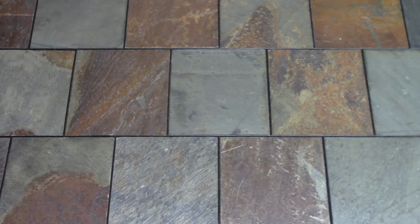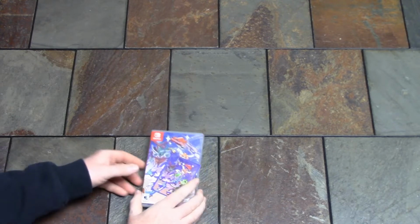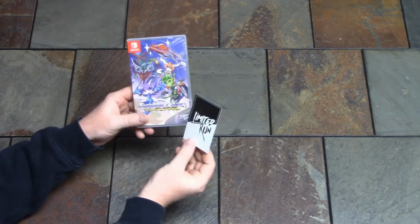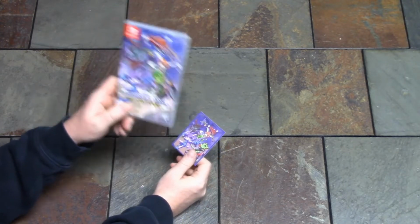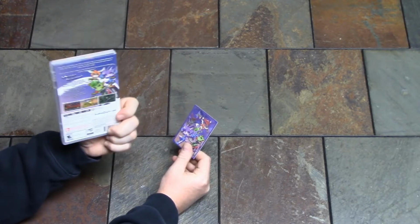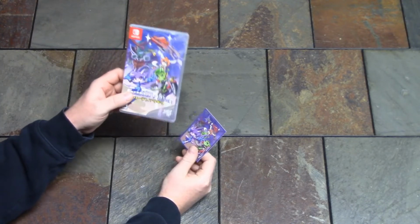Alright, so let's see here. I also got Freedom Planet, which is a limited run game. I have a video on that as well as The Witcher. This is a fun Sonic the Hedgehog style game, but the graphics remind me more of maybe Sega Saturn or something, because they're definitely a little too nice looking and fluent for the Sega Genesis.